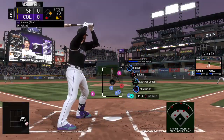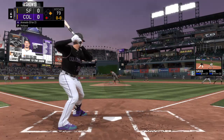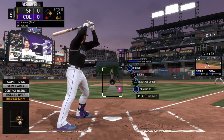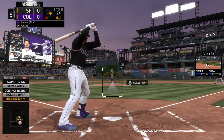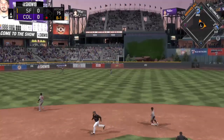Up next for Colorado, the third baseman, ready with the first pitch. Here it comes. Chopper down the third baseline, but a foul ball here. 0-1. The 0-1 on its way. Back up the middle. And there's the first hit of the game for Colorado.